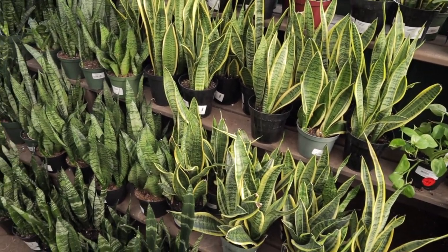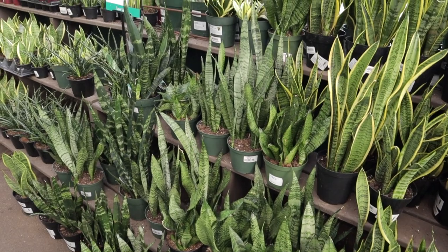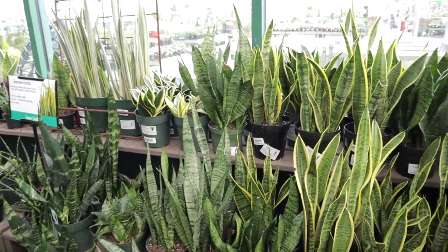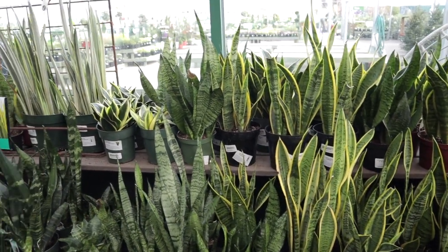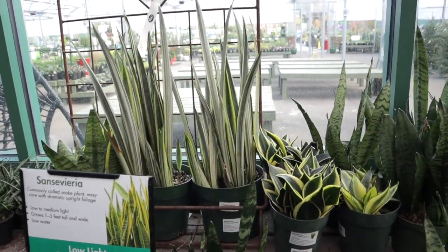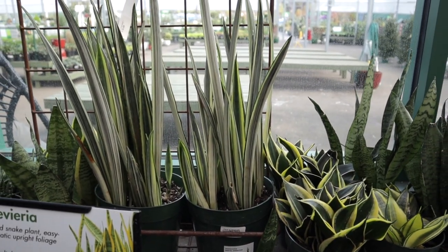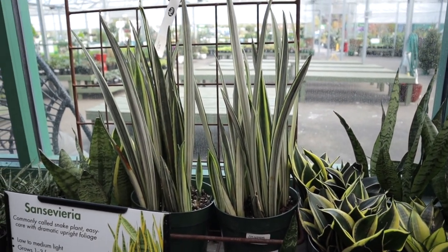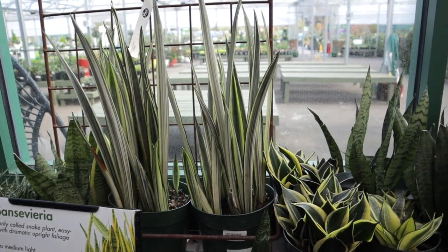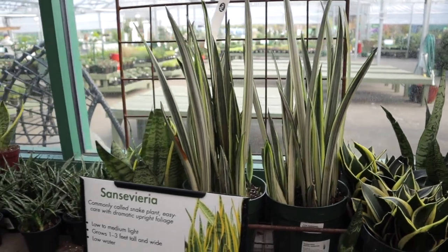Some beautiful, beautiful Sansevieria. I'm just kind of going to go briefly over everything, otherwise this video is going to be like an hour long. This Sansevieria is so pretty. I always stop and stare at it. Bentel Sensation. This one also looks like Sayuri. They're very, very similar looking, the two of them. I may end up getting one of these one day.